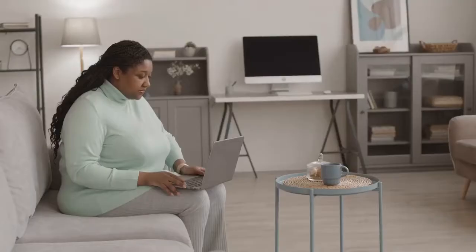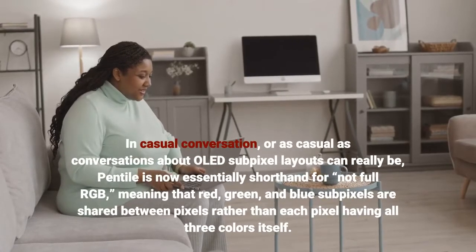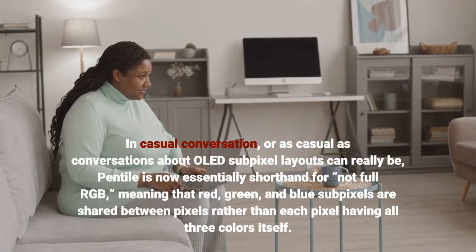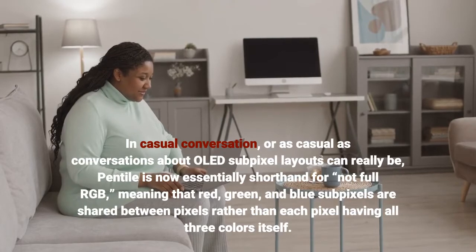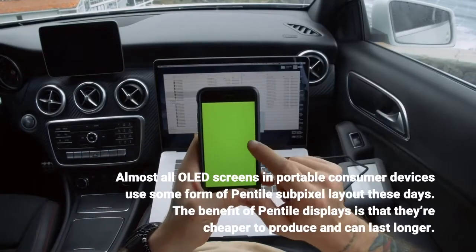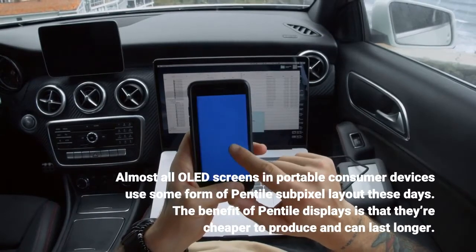panels. In casual conversation, or as casual as conversations about OLED subpixel layouts can really be, Pentile is now essentially shorthand for not full RGB, meaning that red, green, and blue subpixels are shared between pixels rather than each pixel having all three colors itself. Almost all OLED screens in portable consumer devices use some form of Pentile subpixel layout these days.